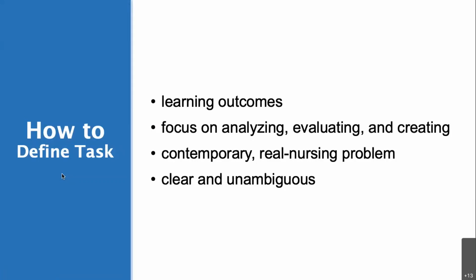We did do this presentation recently for nursing, so we highlighted the example of using something contemporary, something that's going on in the world now, a real nursing problem, and of course you can apply that to your own subject. So something that's happening currently in the research, for example, something that's in the news. And making sure that the task is very clear and unambiguous, and that's going to take some troubleshooting sometimes.